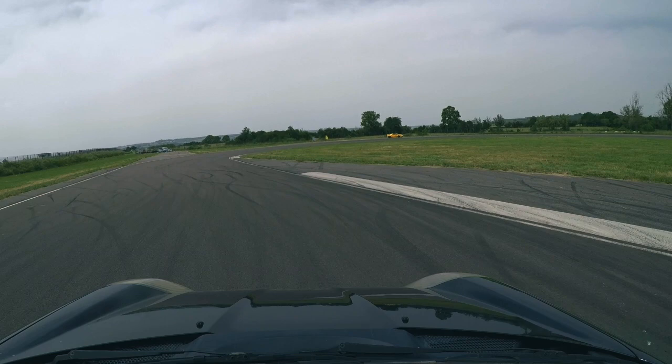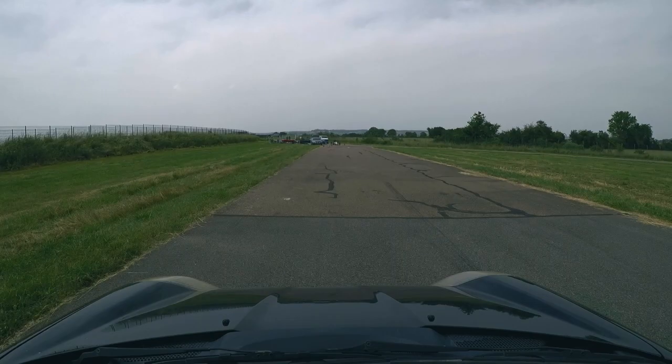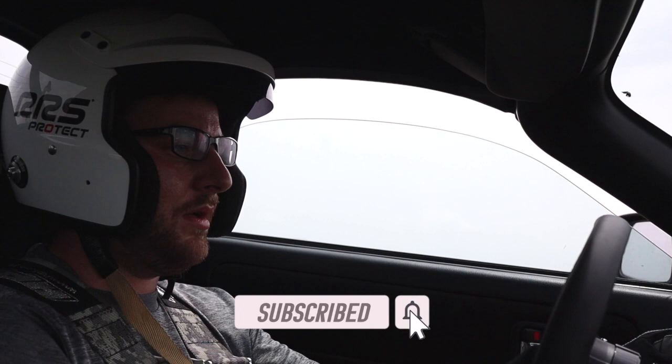Okay, so let's get off the track, let everything cool down, take it a bit easy. Everything has been getting really hot, including the brakes and the tires, so let's cool down for a bit and go into the next session from there.